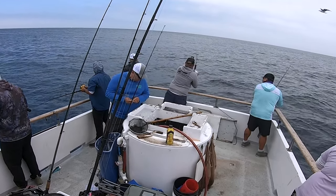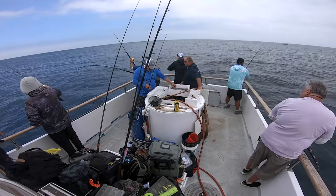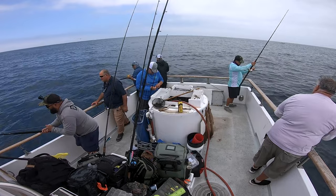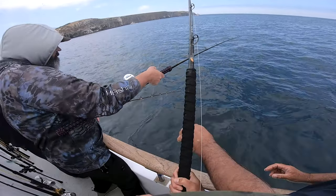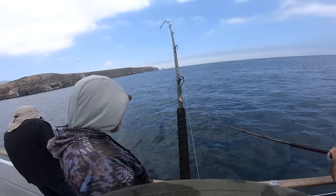Got him, got him, got him. Go, go, go, go, go, under, go, go, go. Finally hooked up, guys. As I make my way through the starboard side, Bob ends up hooking up. It's complete pandemonium. There's three guys hooked up on this one rail.